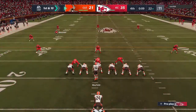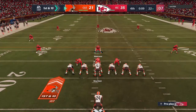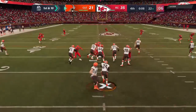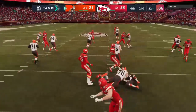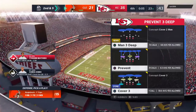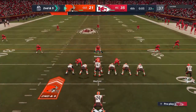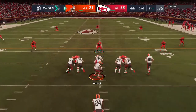The Browns drive about to get started. Well, this is just an exercise in futility. Do you even bother running a play here offensively? I wouldn't, because now is not going to erase what's happened during the game. So after it's over, you're going to go to the film, find out where the game was really lost. But this is not a situation now where you're going to make up for anything. We'll see what they do here.